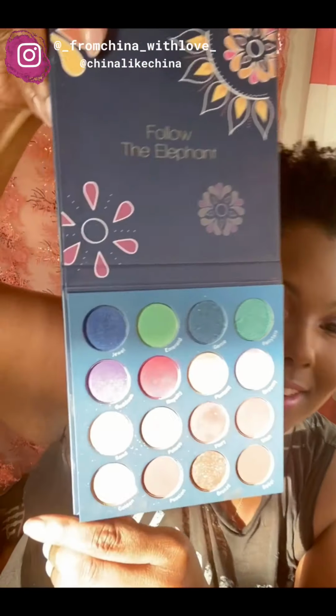What else? They're just great palettes. I really love both of them. This Pure Magic, this Arabian Nights, especially the Arabian Nights one. Oh my god, look at that again. That blue jewel, oh my god, that's what I have on my eyes right now. I love it so much.